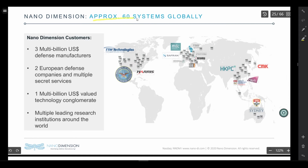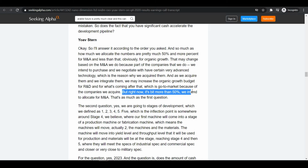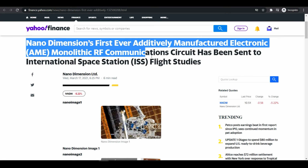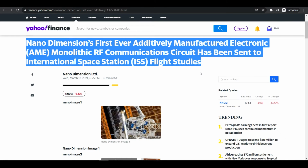They also have sold 60 units till now to large-scale institutions including US Department of Defense, L3 Harris, NASA and TTM Technologies. It means NNDM has already developed good relationships and marketed the Dragonfly very well. To accelerate the production of machines, Nano Dimension has more than 50% of cash for mergers and acquisitions, and they are seeking to acquire a company in Europe. Also yesterday, the first AME RF communication circuit was sent to the International Space Station.